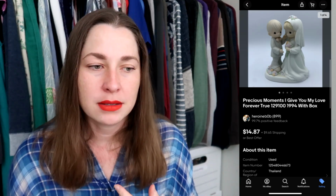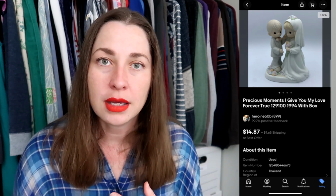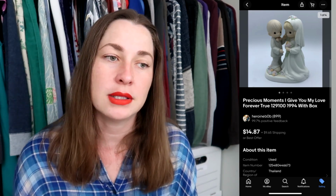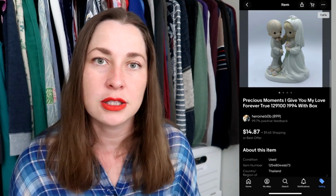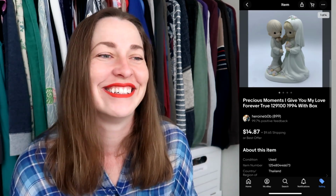Because at my bins here in Hampton, Virginia, the clothing is $1.59 per pound, unless you buy 20 pounds or more, and then it's $1.29 per pound. Housewares, which is what this was considered, is 79 cents per pound. So I paid 79 cents for this.